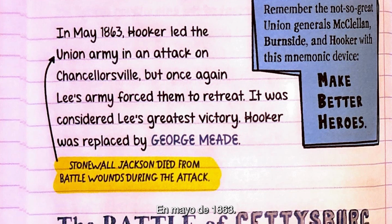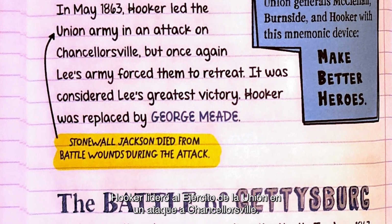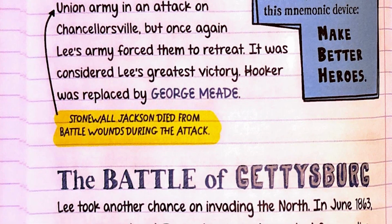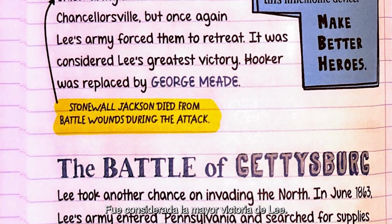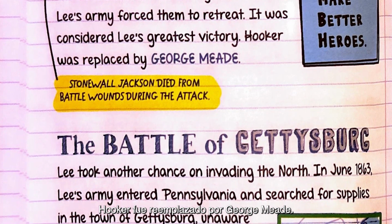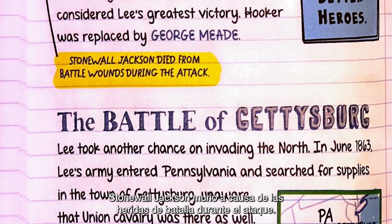In May 1863, Hooker led the Union Army in an attack on Chancellorsville, but once again, Lee's army forced them to retreat. It was considered Lee's greatest victory. Hooker was replaced by George Meade. Stonewall Jackson died from battle wounds during the attack.